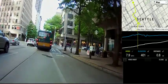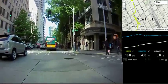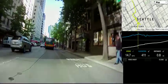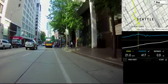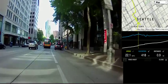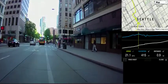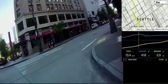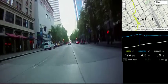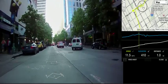So now we're definitely entering the shopping district. Again, we're heading north. We just turned, oops, we're off the map. We turned right on Pike Street.